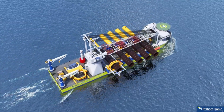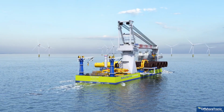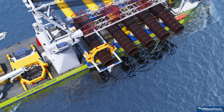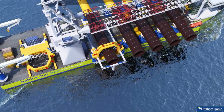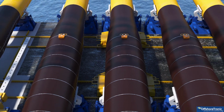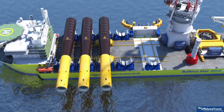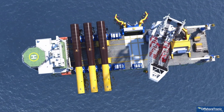To finish this presentation, we will summarize all the enhanced features the Baltica Star is carrying to be a very successful crane vessel to help and accelerate the offshore wind. The vessel has the capacity to transport and install monopiles up to 4,000 metric tons, and with total length of 120 meters and a maximum outer diameter of 14 meters.